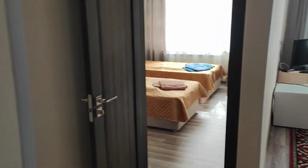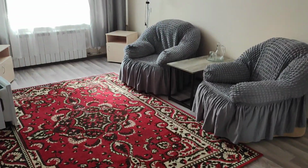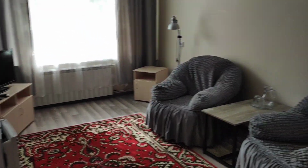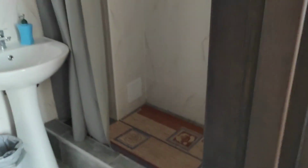And then the room's quite nice, perfectly acceptable. Nothing wrong with these rooms at all. It's clearly been renovated. There's a bathroom. So yeah, does the job.